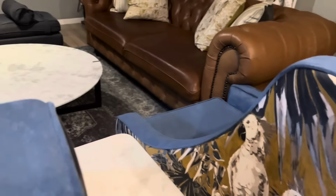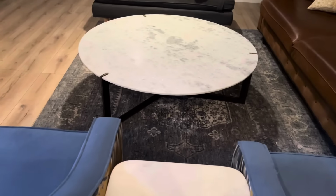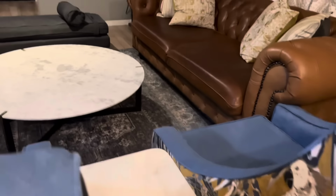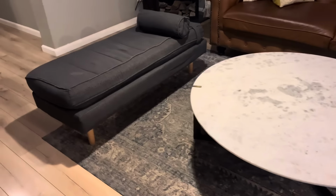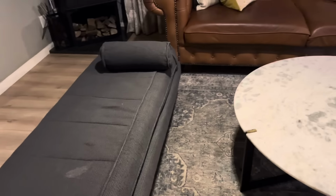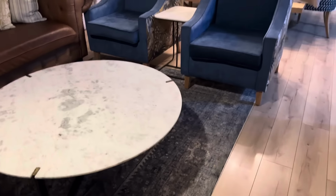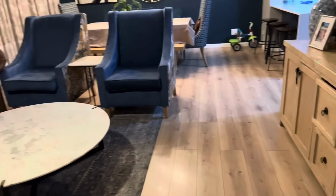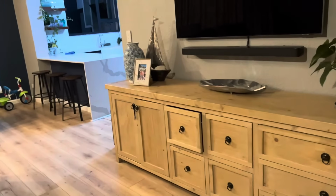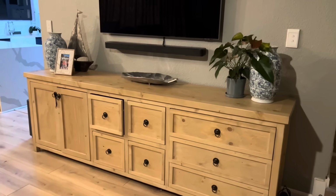Both the accent table and the coffee table are marble, which we got from Corey Craft. And I love this coffee table so much, but it breaks my heart because now the marble has a crack in it, and it's an expensive thing to fix. So I don't know, maybe I'll keep the table for now, or get used to loving the crack on it.